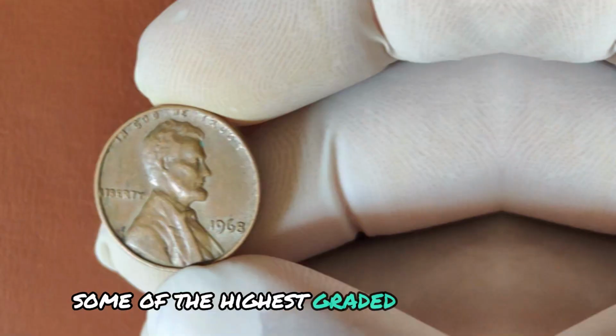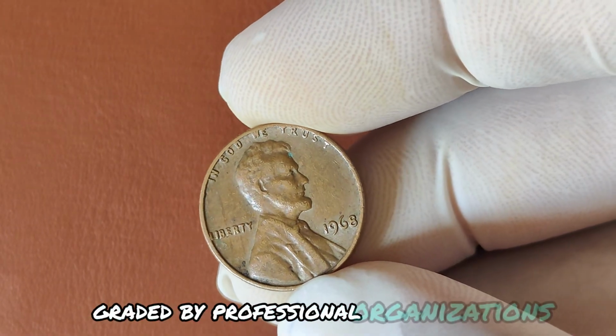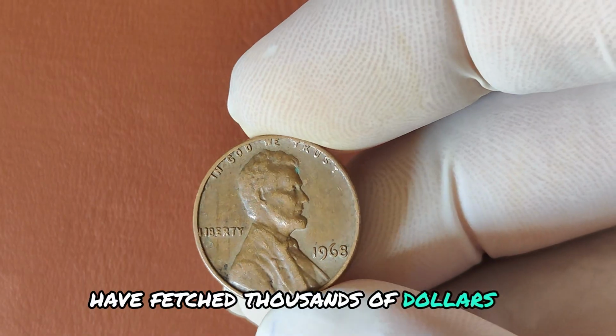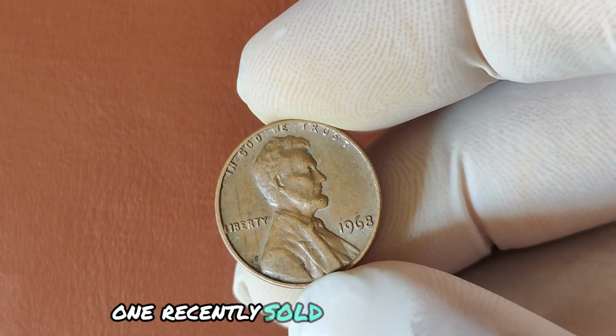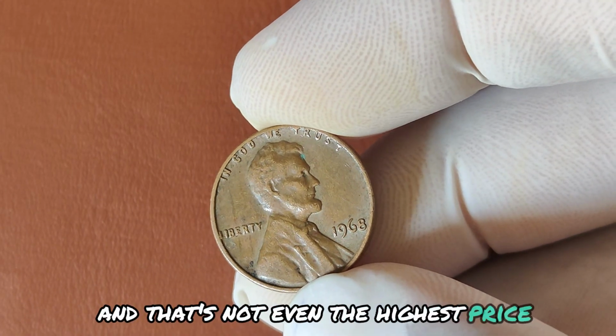Some of the highest graded 1968 no-mint mark pennies, graded by professional organizations like the PCGS or NGC, have fetched thousands of dollars at auction. One recently sold for over $3,000. And that's not even the highest price.